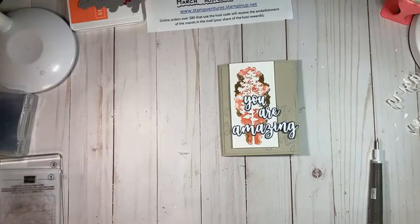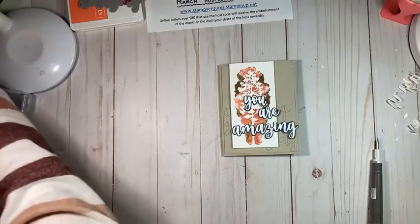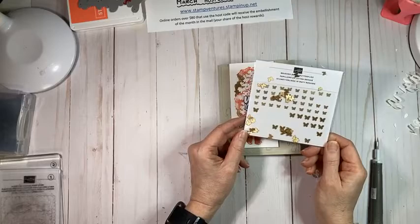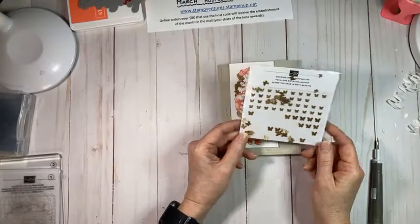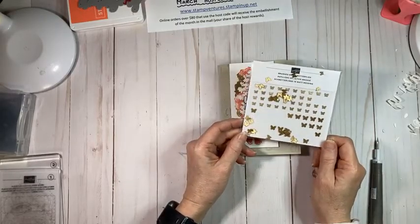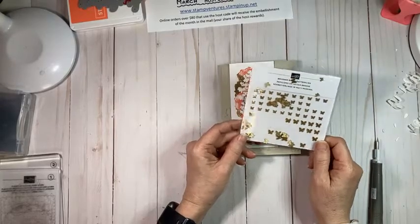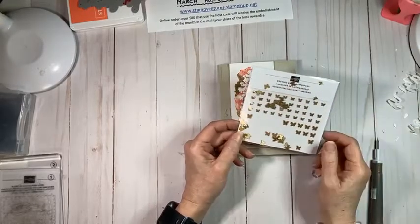And then also, oh boy, I'm pretty sure I had some butterflies out here, but if I can see them is the other thing. They were butterflies that had gone rogue. So what happened is I received a shipment of butterflies from Stampin' Up, and that's how they came. Look at those butterflies. They're like having a fight. They're getting into a wrestling match with one another.